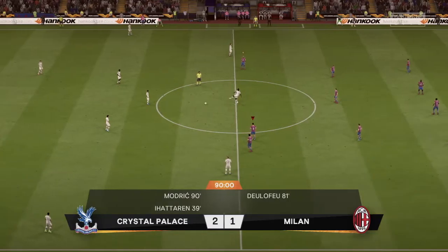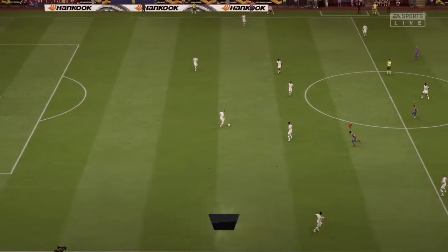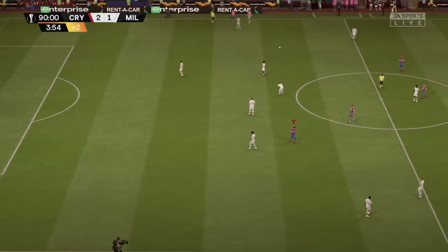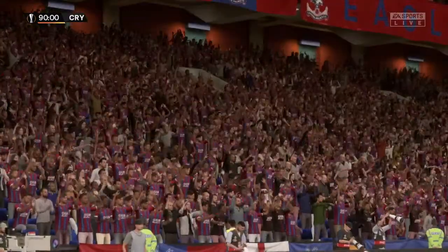And that does actually bring us to literally the last kick of the game. They make 2 passes and the final whistle goes. So that puts us top of the group. And it's just an unbelievable finish to that game.